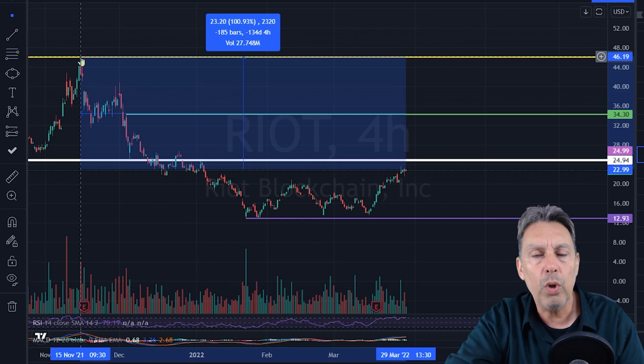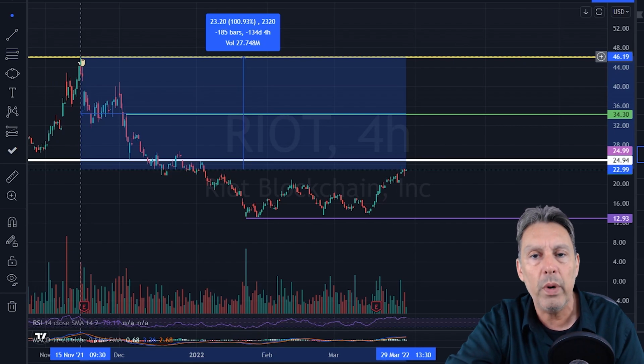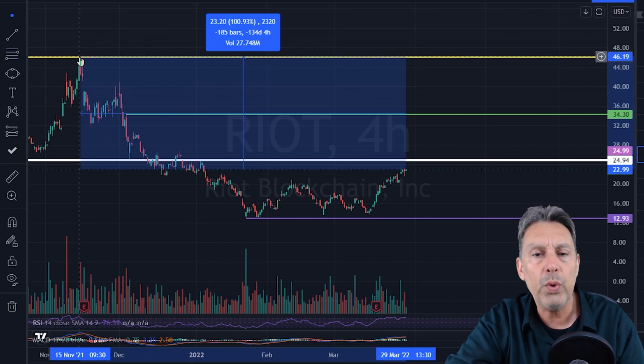This was its local high. This was not its 52-week high. It actually got much higher than this on the first run back in February and March and April. But I'm going to ignore that as a potential bubble and just look at this price. This was when Bitcoin hit its all-time high of 69,000.